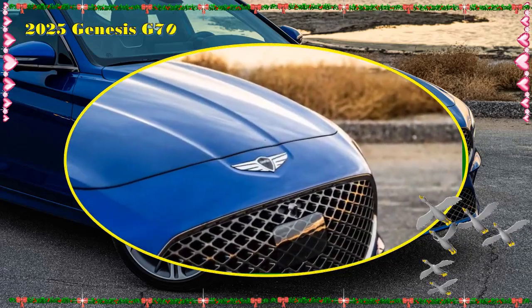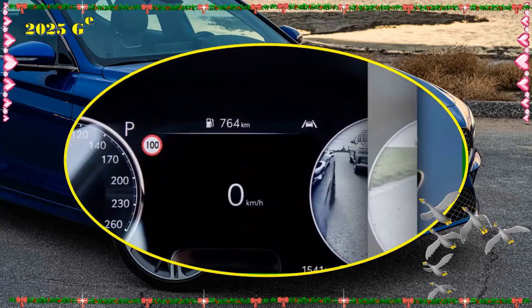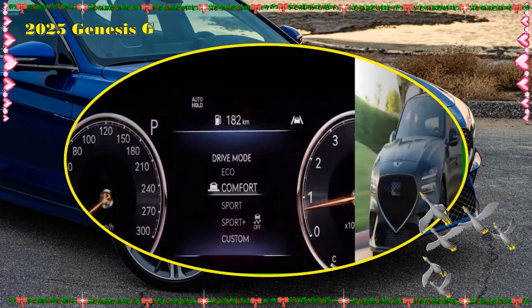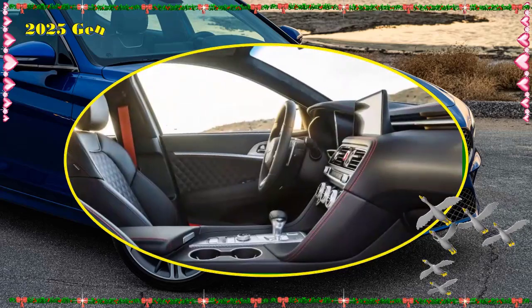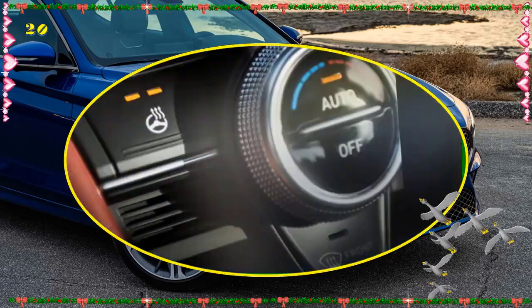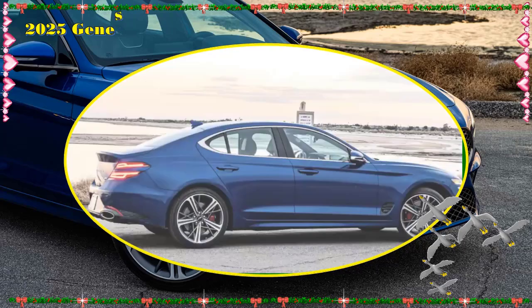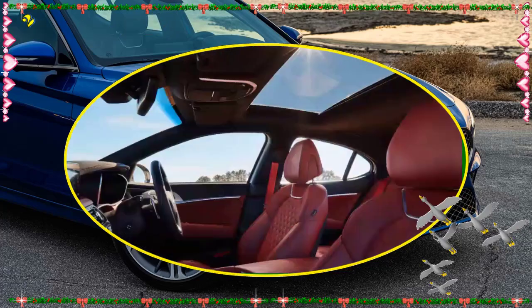2.5T Sport Prestige. The Sport Prestige includes all of the standard model's features but adds several extras, including power folding mirrors, sunroof, sound insulating front windows, power adjustable steering wheel, leather upholstery, driver's seat memory functions, ventilated front seats, premium Lexicon audio system, wireless charging pad, parking sensors, which alert you to obstacles that may not be visible in front of or behind the vehicle when parking, rain sensing wipers.